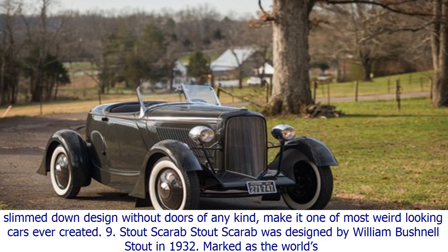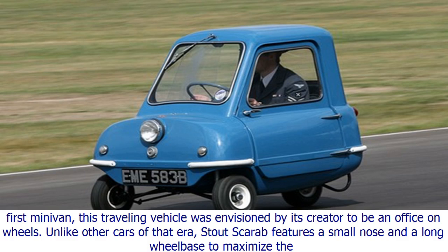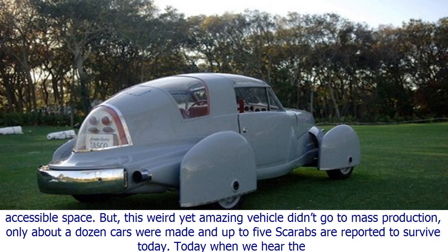9. Stout Scarab. Stout Scarab was designed by William Bushnell Stout in 1932. Marked as the world's first minivan, this traveling vehicle was envisioned by its creator to be an office on wheels. Unlike other cars of that era, the Stout Scarab features a small nose and a long wheelbase to maximize the accessible space. But this weird yet amazing vehicle didn't go to mass production. Only about a dozen cars were made and up to 5 Scarabs are reported to survive today.